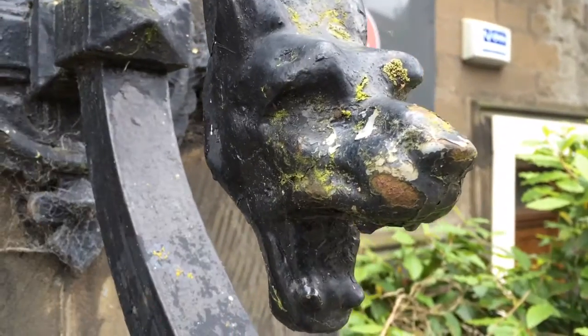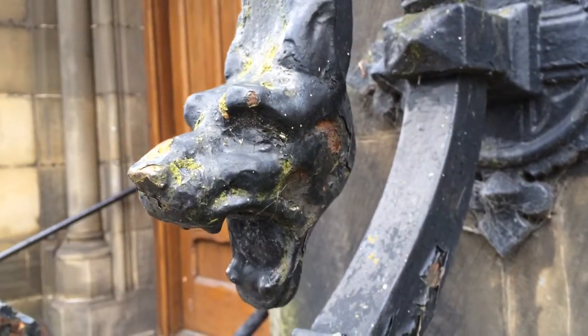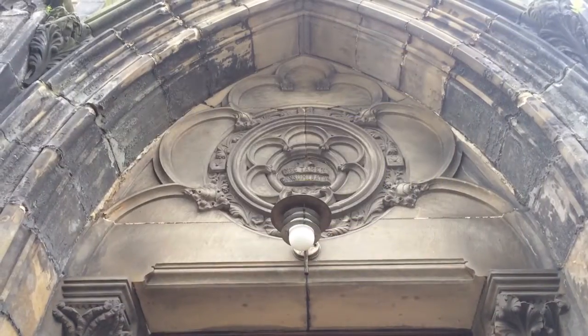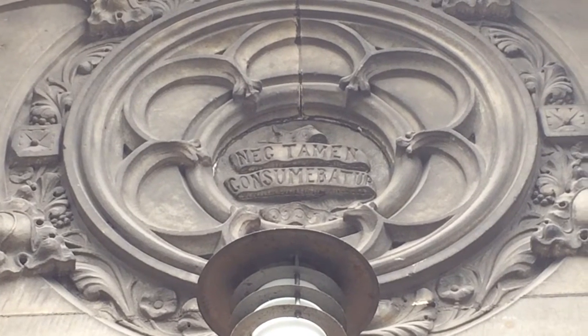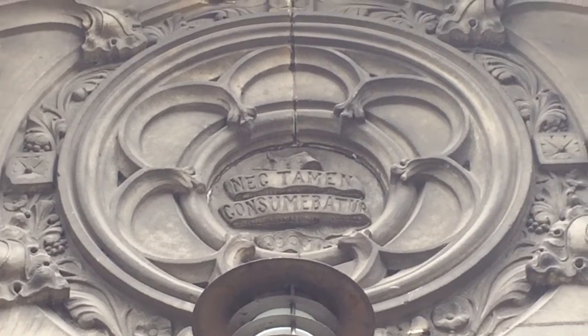Just before, folks, look, is that a dragon or is that a dog head? I don't know. Weird. Look at the Joseph Ford of art design. Indeed now. That says Neg Tamen Consum Baton, I think. I'm not sure what that's all about.